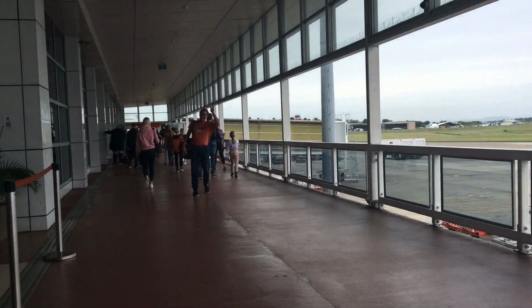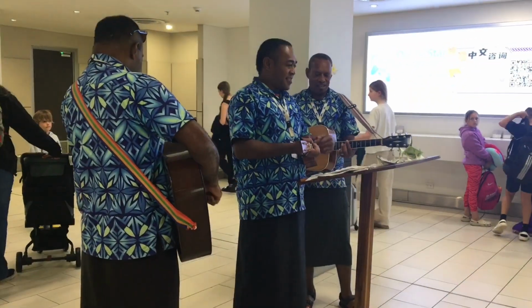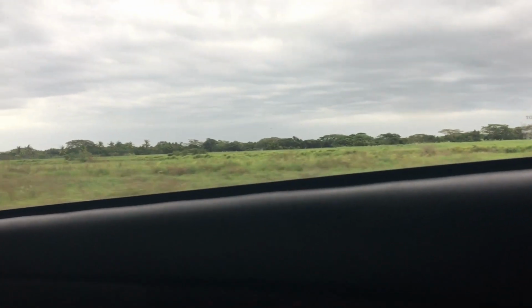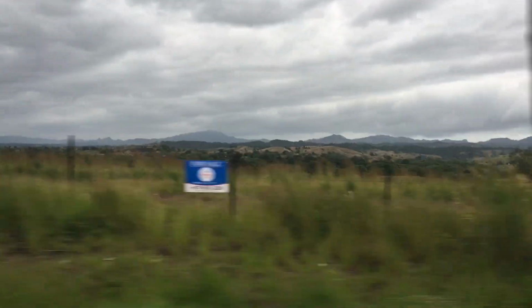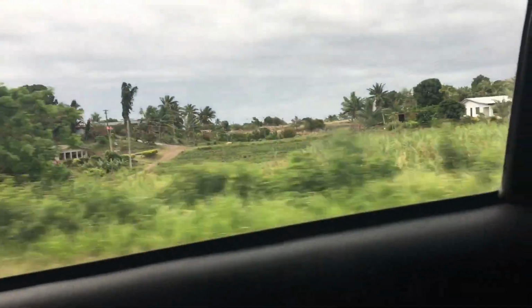We arrived back to pleasant temperatures and overcast skies, and these amazing welcoming singers. Driving back to Suva, I noticed fields of sugarcane on the sides of the road. It looks like tall wild grass growing in clumps, and Fiji is well known for its sugar. I got to see it firsthand growing as we travelled along the road.